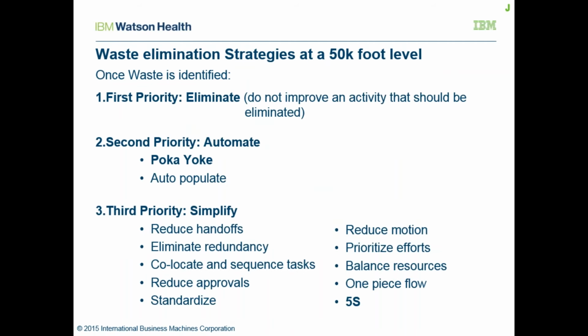Some of the waste elimination strategies at a 50,000 foot level, once you've identified the root causes and the non-value add, there are three things that you're going to want to do. One, first priority, eliminate it. Do not improve an activity that could be eliminated. For example, if you're throwing reports on someone's desk and they're never reading them, just eliminate building the report because it's not being acted upon.